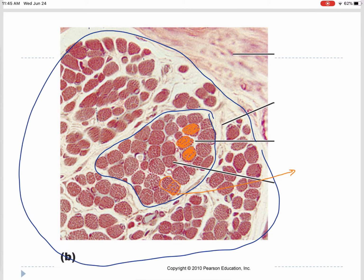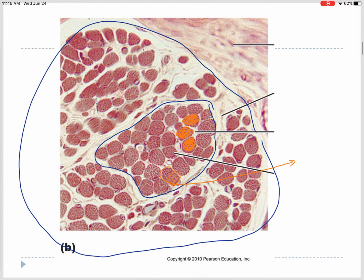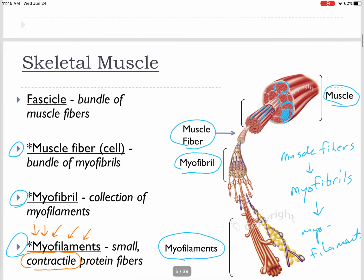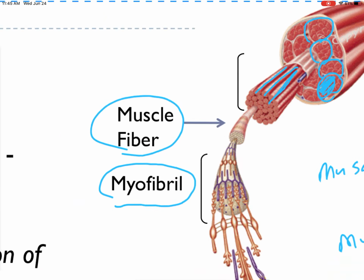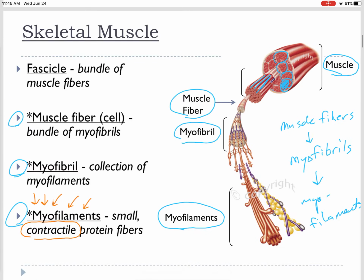But see, I'm not lying to you. This is what the muscle really looks like, right? So here it is up top, and here it is in real life. That's pretty cool. Now, it turns out that those muscle fibers, there's two main types, and this is really important. Two main types of muscle fibers. Let me go back to this picture, and we can see the muscle fibers, right? I'm pointing to the screen. Oh, look at that. The muscle fibers. Sometimes we'll call those muscle fibers muscle cells, but it turns out that there's two main types of muscle fibers.